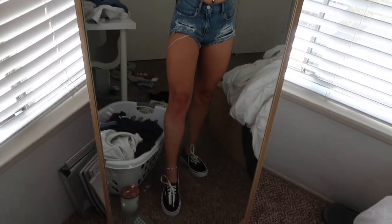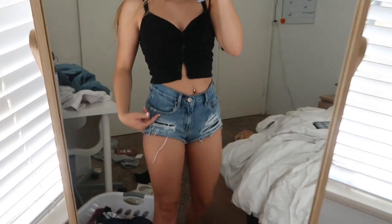All right, here's Tuesday's fit. Honestly, your shoes really complete an outfit. I thought it was gonna be so basic and boring, but it looks super cute with these shoes. So my black top is from Brandy. These jeans are from PacSun, and I'm wearing my black Vans. A little basic, but still super nice for a summer day. Okay, let's go to Amaya's drive-by.